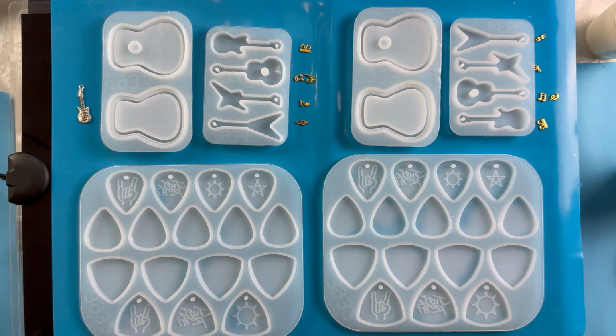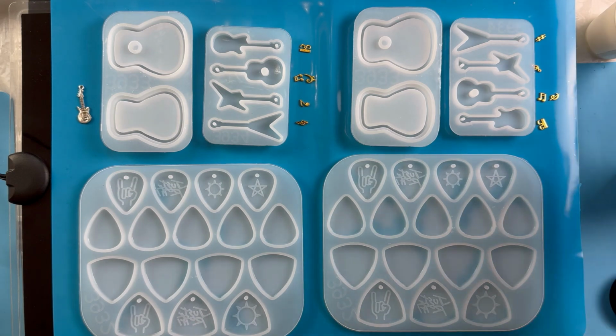Okay. And these are really cool, friends, because these all glow in the dark. So you don't have to have a black light for them. They're charged by the sun, so that makes it really fun.